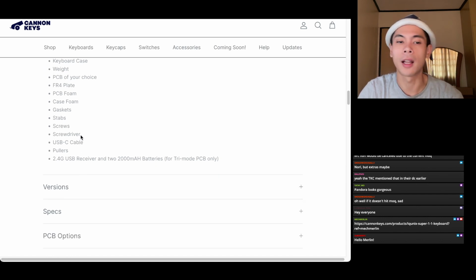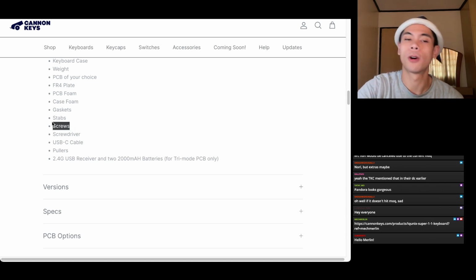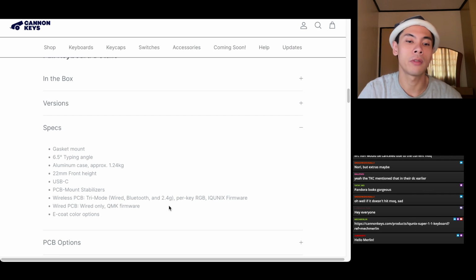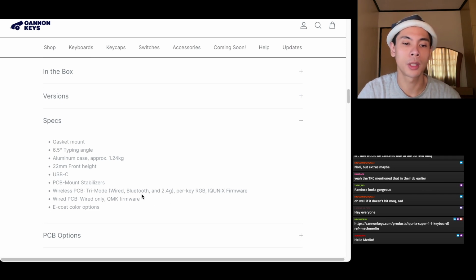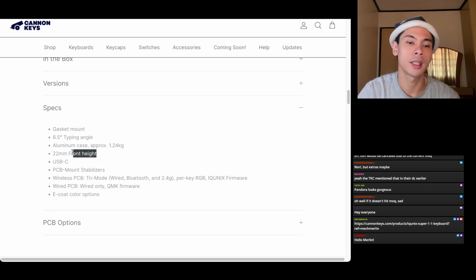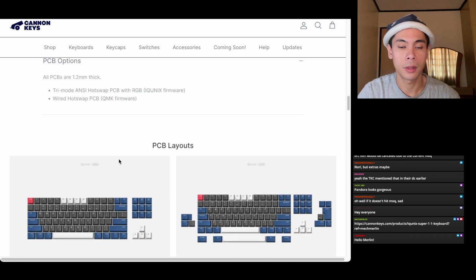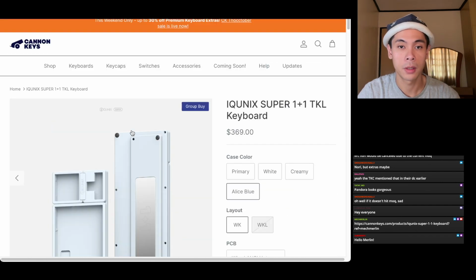You know, I'm really glad that people have started including screwdrivers with their kits, just because not everyone has a complete screwdriver set for boards. Interesting. Specs. 6.5 degree typing angle, aluminum case, 22mm front height. That's a little bit higher than I'm comfortable with, but yeah. PCB options, yep. Got all that good stuff.